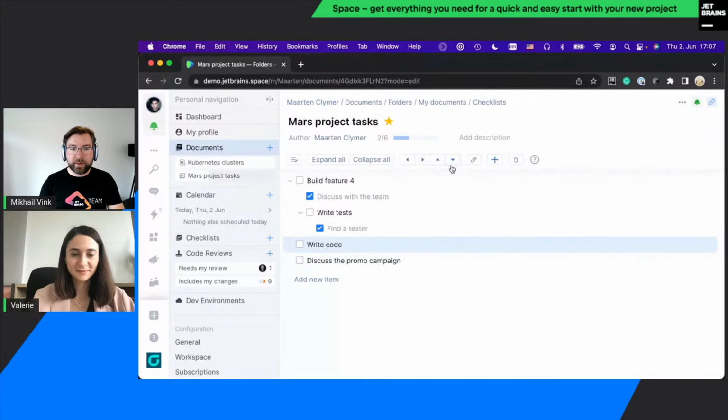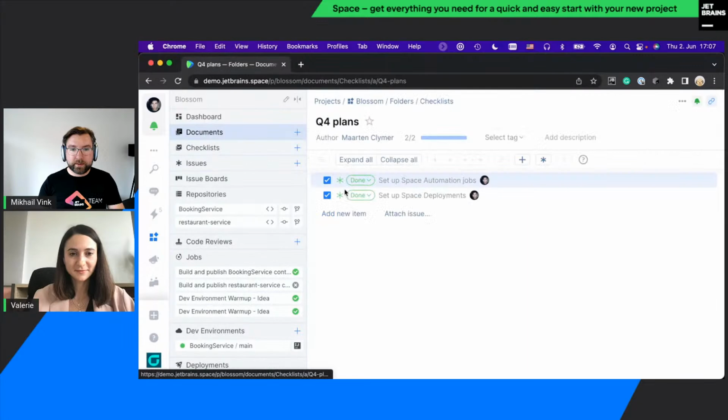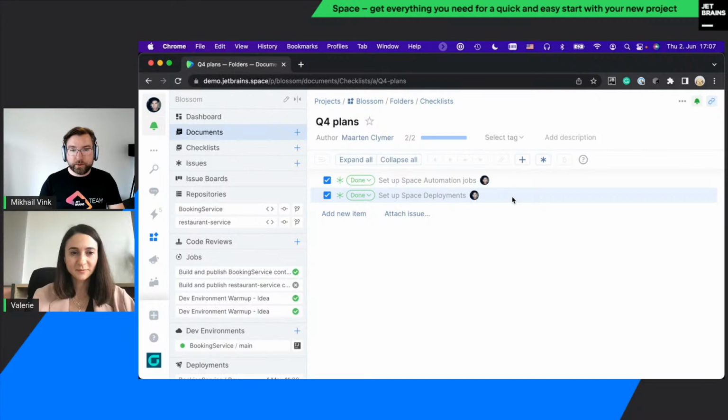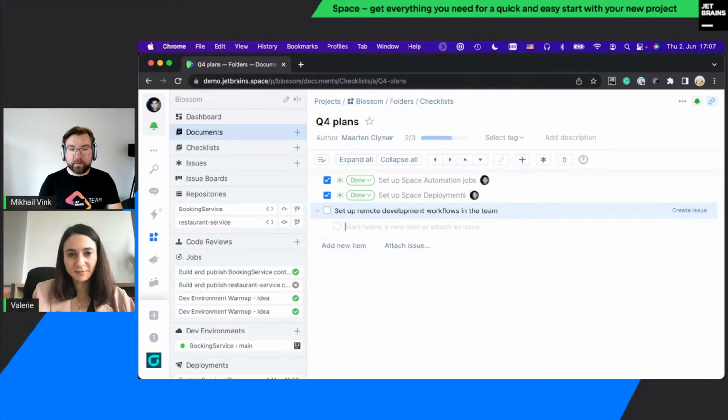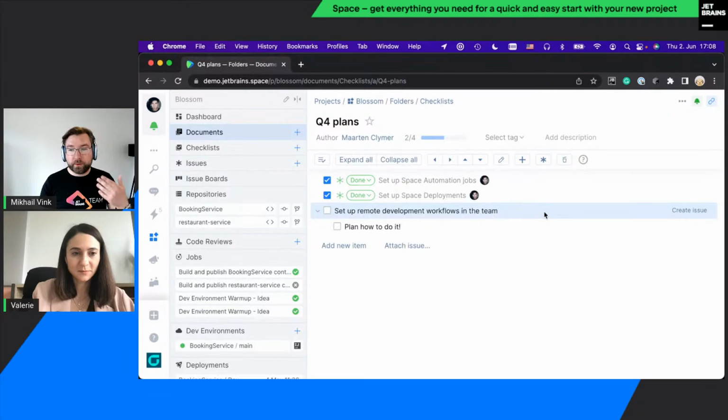So if we were working in the concept of the project, let's get to the checklist. You would set it all up, and you would also be able to transform the items into issues. Set up remote development workflows in the team. You break it down, you get all of those items here, and when you are done, you probably want to convert them to more granular things, which are issues. That can be done with a single click from the checklist, and you can even assign them to Christiana.